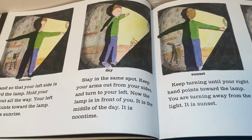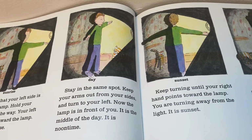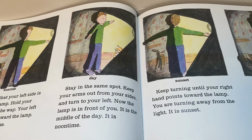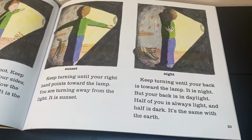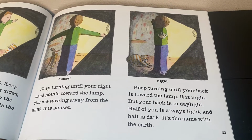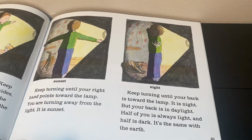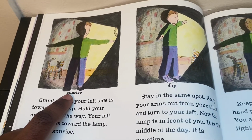Day. Stay in the same spot. Keep your arms out from your sides and turn to your left. Now the lamp is in front of you. It is the middle of the day. It is noontime. Sunset. Keep turning until your right hand points toward the lamp. You are turning away from the light. It is sunset. Sunset means the sun is going down. Sunrise, you guys know that means the sun is rising.